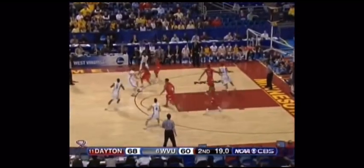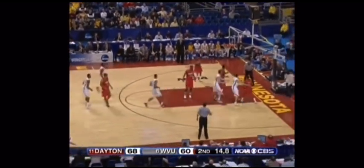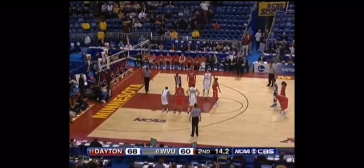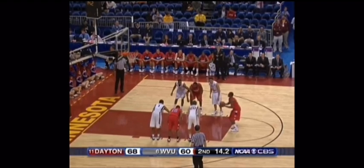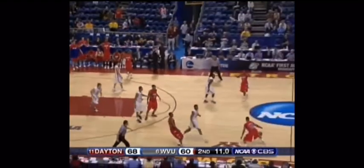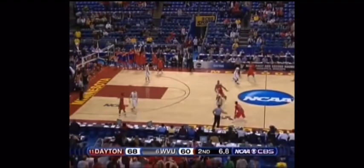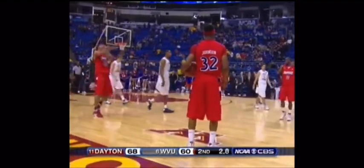Well, the freshmen did their job. We talked about freshmen had to deliver. It was the veterans who didn't do their part. At West Virginia, it just wasn't his day. Offensive rebound, fittingly right. That's his 10th double-double, 27-10. And Dayton defeats West Virginia by 8, 68-60.